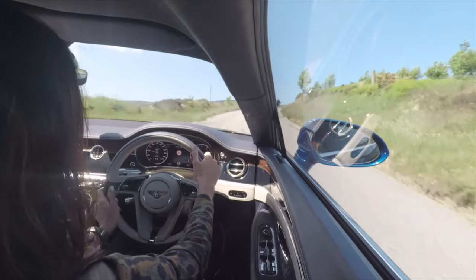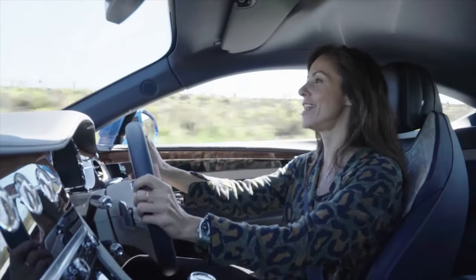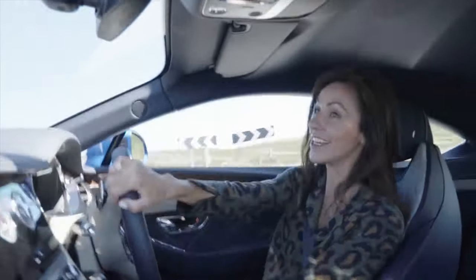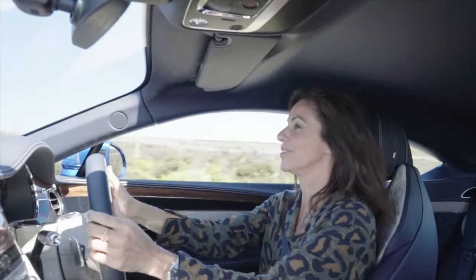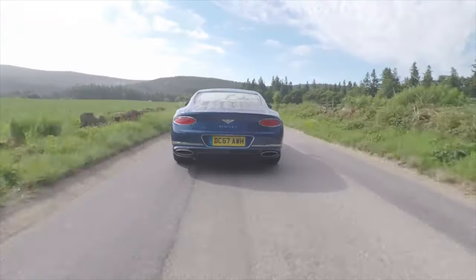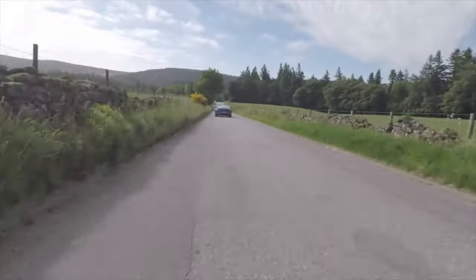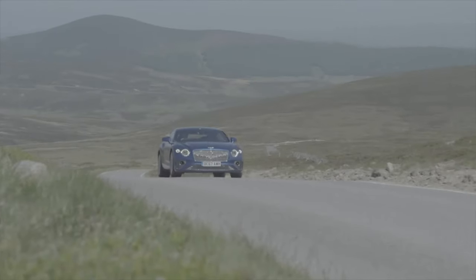This is when the new chassis really comes into its own. It's super agile, and you can really chuck it around. Come on then, Bentley, give me all you've got.